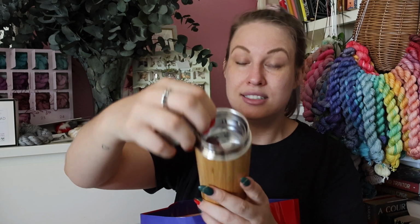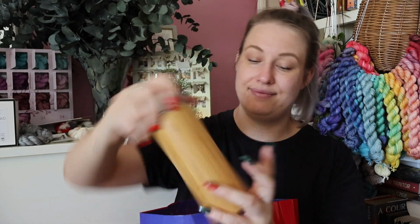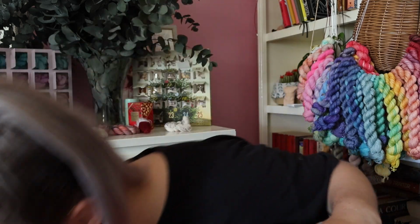Then other things that I got: this flask, and it has space in it for tea, which I think is always quality. Get it? Quality? Anyway. Yes, so this is beautiful and it will be such a nice travel mug.